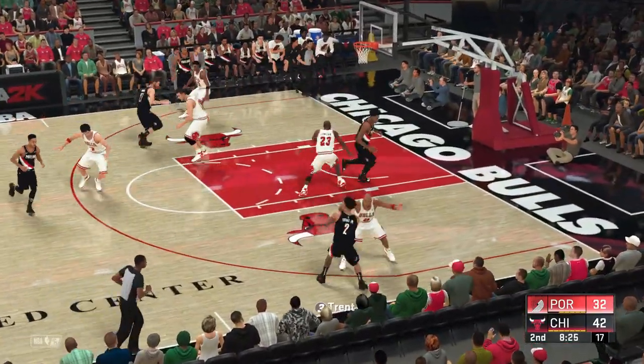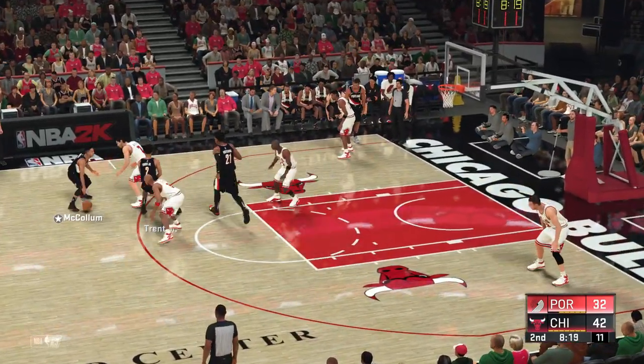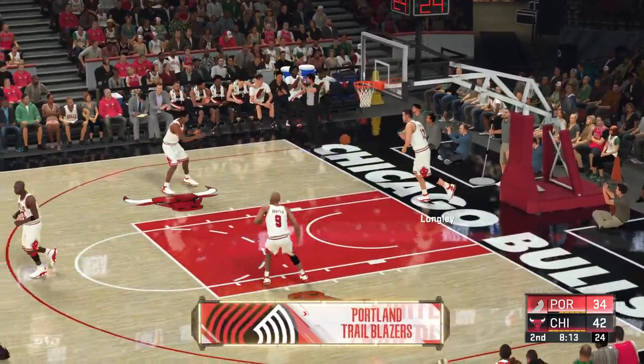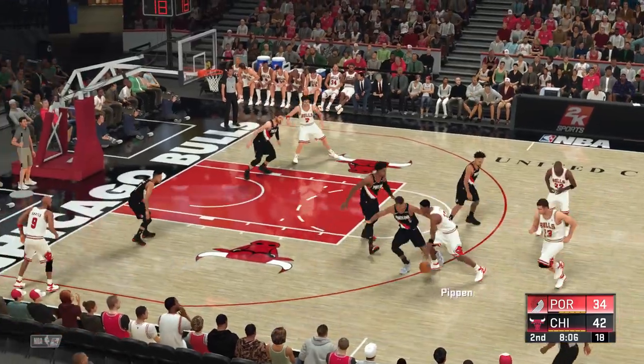Here's Trent. He's guarded by Harper. Cullen passes to Trent. McCollum against Kukoc. Takes a shot at the elbow. And with that, the Chicago lead is cut down to 8 on the bucket from McCollum. You give CJ that kind of shot, and he's going to knock it down. He'll exploit the defense all night long.